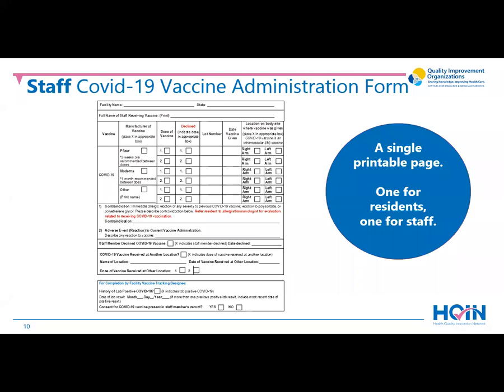As you can see, the staff member vaccine administration form is very similar to the resident administration form. The team member's full name will need to be documented, as well as the facility name and the state, but the rest is identical to the resident vaccine administration form.